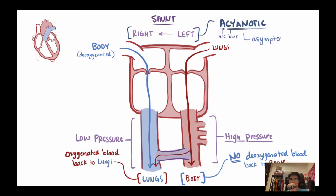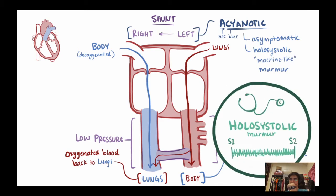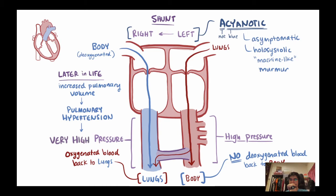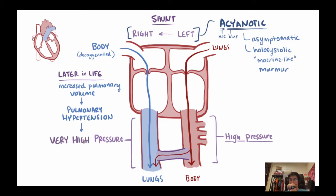Usually this situation is asymptomatic, and patients can have what's known as a harsh systolic, machine-like murmur, from blood moving from the aorta to the pulmonary artery. Later in life, though, from years of increased pulmonary blood volume, patients might develop pulmonary hypertension, or higher pressures on the pulmonary side. If that happens, pressure might eventually increase to a point where right-sided pressures are greater than left-sided pressures, and so the flow of blood through the PDA can be reversed. When this changes from a left-to-right shunt to a right-to-left shunt, it's referred to as an Eisenmenger syndrome.